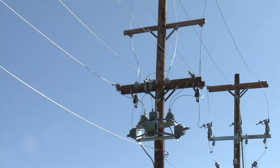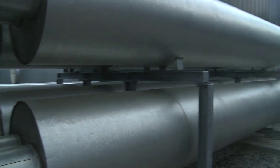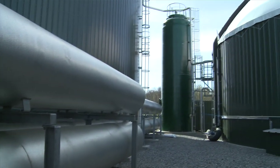And the process then is a unique circle. Along with the power going onto the grid, we take the heat off the digester and the heat off the engine and heat the process. So that's a cogeneration process, and that process works well.